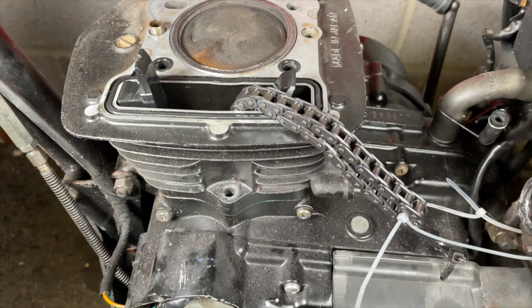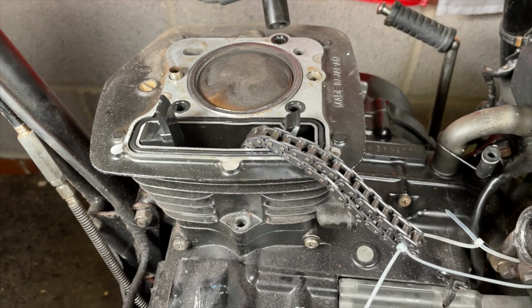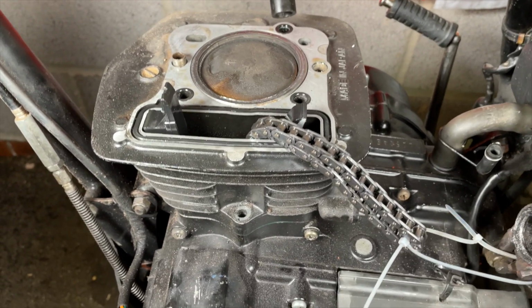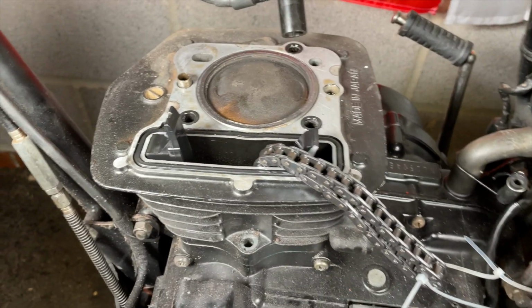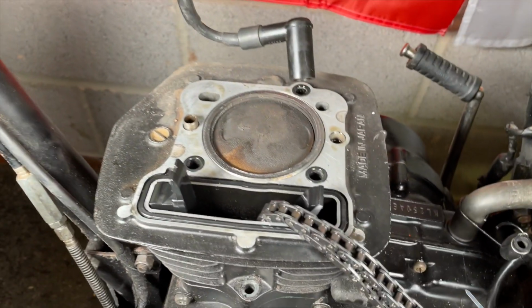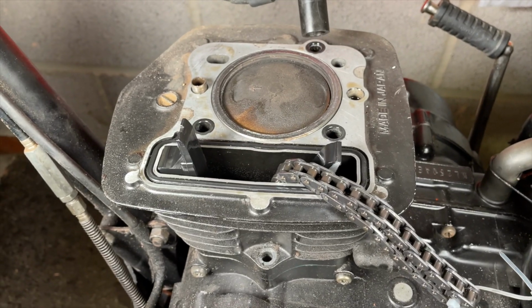But yeah, so what we're going to do, get the rockers off, put the new ones on, have a look at the valves just to make sure they're not too damaged while we're in this far. There's no point not doing it really, I think. And then we'll replace these rubber gaskets here, the main head gasket, and hopefully things will be a bit better.